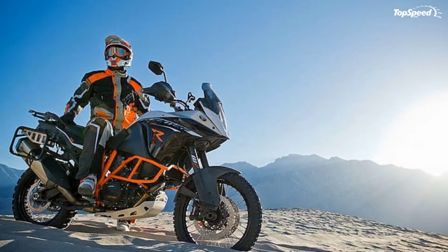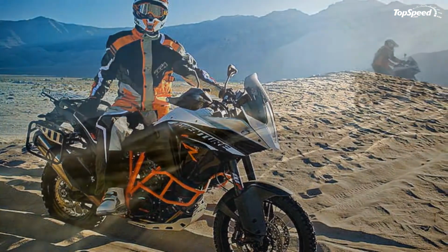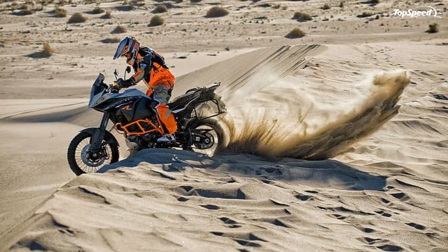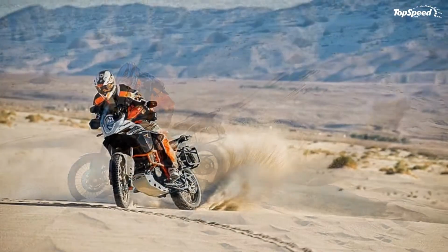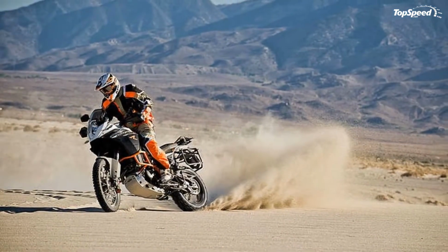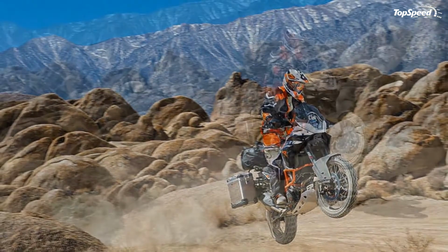great maneuverability. One of the most important features offered for the MY 2014 is the new Bosch Motorcycle Stability Control (MSC). Thanks to this new system, which includes the innovative lean-sensitive cornering ABS feature, the 2014 KTM 1190 Adventure R can be considered one of the safest bikes in its class.